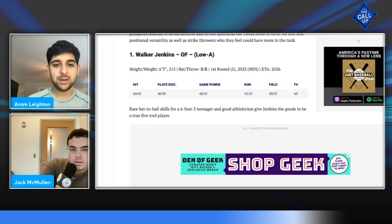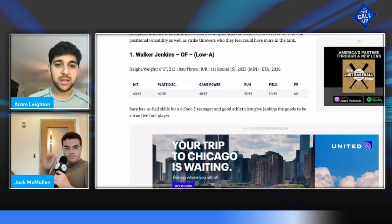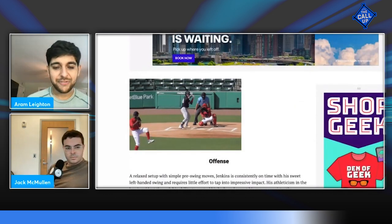But this is one of my favorite hitters in professional baseball. We're talking plus hit, above average power, a decent feel for the zone. Another guy that could play center field. If you move him to right, he'd be very good there. He's an above average runner. And it's just one of the best swings you're going to find at the lower levels.